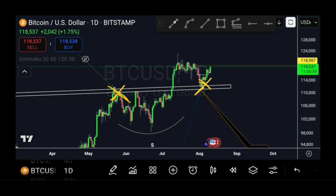So now what should we be expecting? First things first, I want to take a look at the BTC CME futures chart, then compare it to BTC. Let's see if we're gonna get a gap up or a gap down. So take note of this.